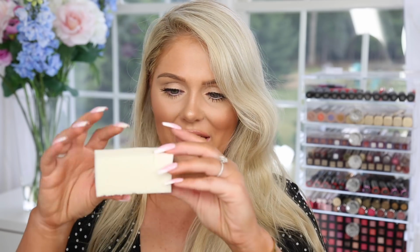All right, so the first thing I see right on top is e.l.f. These are their disposable applicator blending sponges. So I guess these are little foundation sponges. Which, if they are, strangely enough, I've actually been wanting to get those. I'll explain in a second if I could open these. Oh yeah, okay, all right, that's literally what they are.